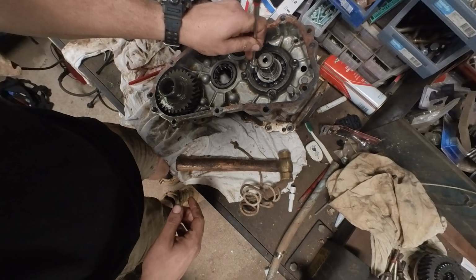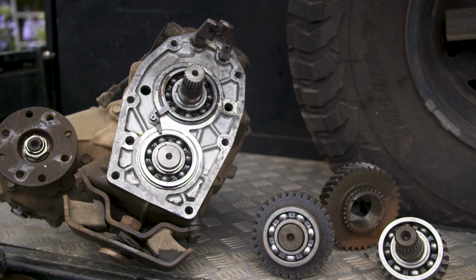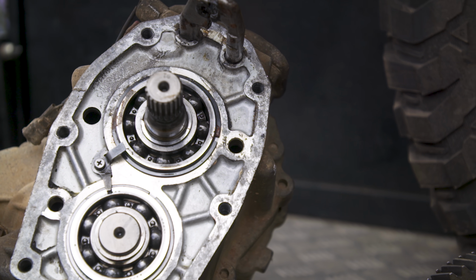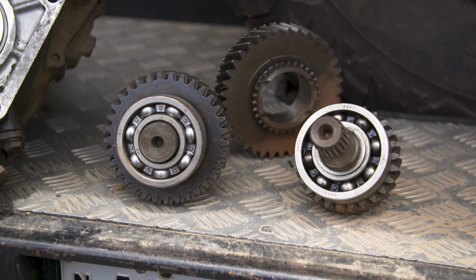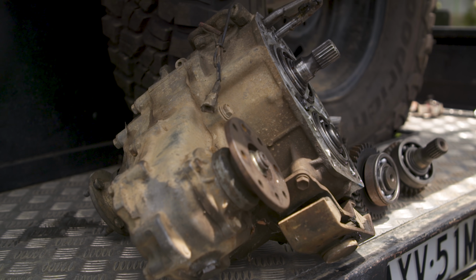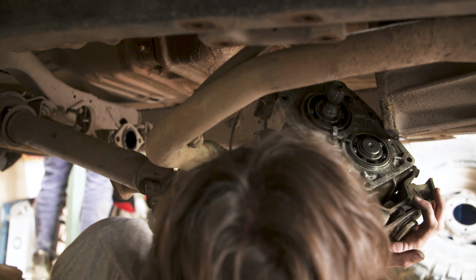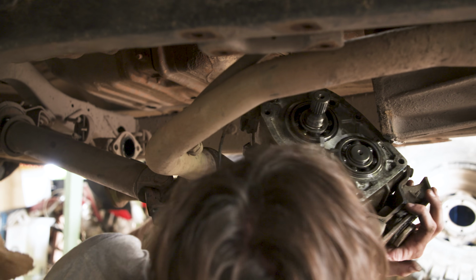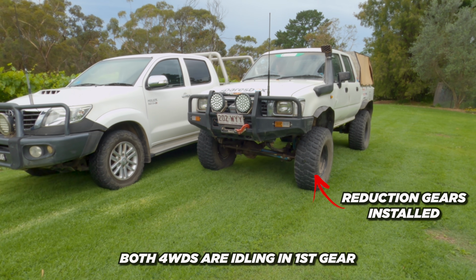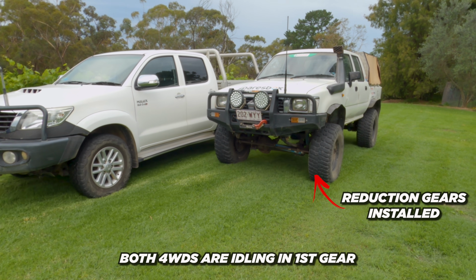Fitting a set of reduction gears can massively benefit a manual vehicle off-road. Reduction gears are an upgraded gear set you can put in your transfer case to increase torque and control. They are often stronger and have a different ratio to standard gears. When paired with the correct differential gearing and tyre size, reduction gears can be one of the best modifications you can make for technical, low-range four-wheel driving because of the torque available at low speeds.